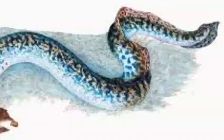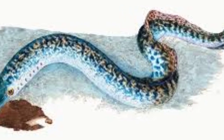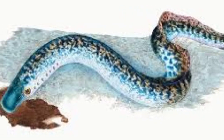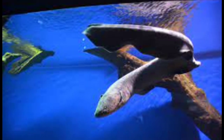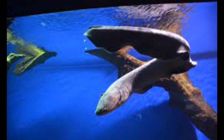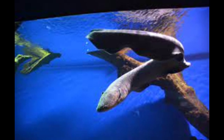Fact number 9. The electric eel has 3 pairs of electric organs that are capable of generating both high and low voltage electric shocks. The high voltage shocks are used to stun prey or defend against predators, while the low voltage shocks are used for communication and navigation.